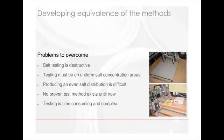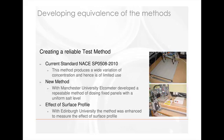Because it doesn't naturally occur. So we created a methodology, which took about 1.5 years of working with Manchester University in the UK. It basically allowed us to create a method of dosing, applying salt to a surface, which would mean that wherever you tested on that surface, there would be a uniform level of contamination. The way that we did that is we used the current standards, the current NACE standard. We did lots of iterative work with Manchester and also with Edinburgh University, measuring the effect of surface profile according to how salt is absorbed by a surface.